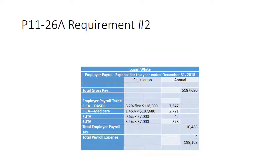Okay. They must match the OASDI, the $118,500 times 6.2%. So whatever the employee is paying, the employer is paying also. $7,347. And then they also have to pay the Medicare match. $187,680 times 1.45%, $2,721. So not only does the government get money from the employee through payroll withholding, but on top of that, the employer also has to match that and send the same amount in as employer payroll taxes. So that's an additional expense to the employer.